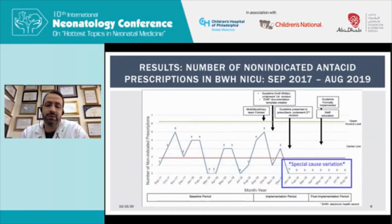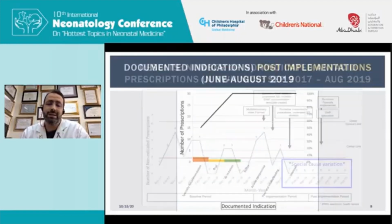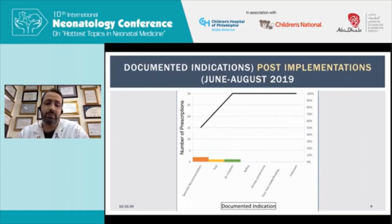So what do we do to decrease the unprescribed or unauthorized use of antacids? We form a multidisciplinary team, we write guidelines and inform all the team about the guidelines, and then we implement the guidelines and do staff education. When this project was done at Brigham and Women's Children's in Boston, they actually reduced the unindicated use of antacids to almost zero. At the same time, they increased the prescribed indication for antacids to 100%.